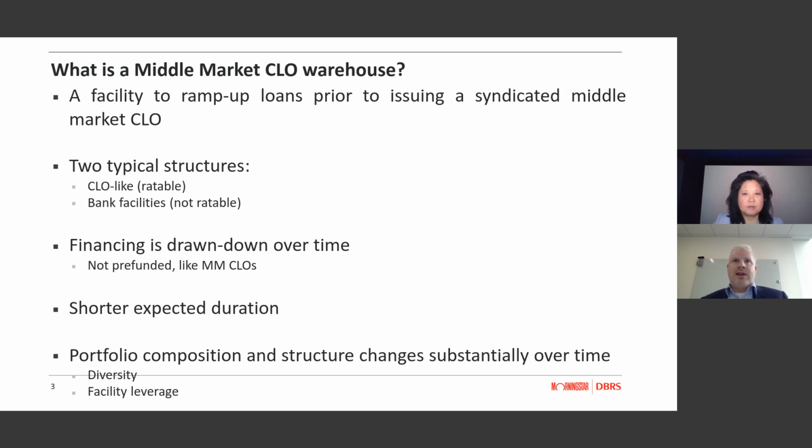It's just their guidelines are slightly different, and that means for CLO-like facilities, a rating agency like ourselves might be able to rate them. And for bank facilities that are basically driven off of lender consent, those are a bit more challenging to rate. So the financing over time, in both cases, starts from almost zero and then ramps up to fully ramped over time. That's different than middle market CLOs.